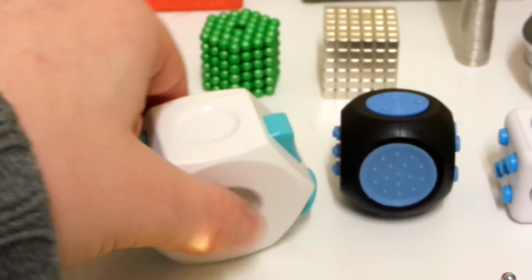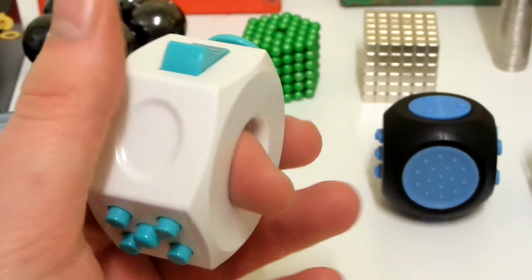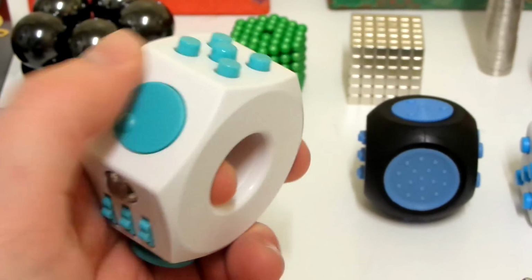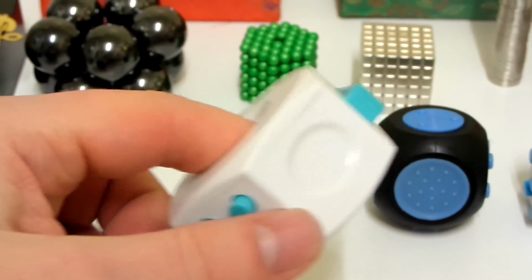Here's a fidget nut, and the way you use it, I'm pretty sure this is how you're supposed to use it, is you just put it on your finger and then you can roll it around to whichever feature you want, like that, and just use your thumb to turn things and press the buttons.